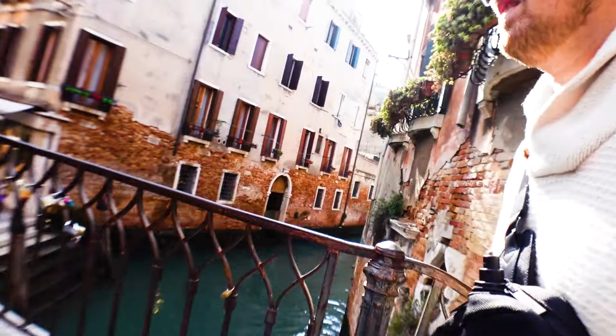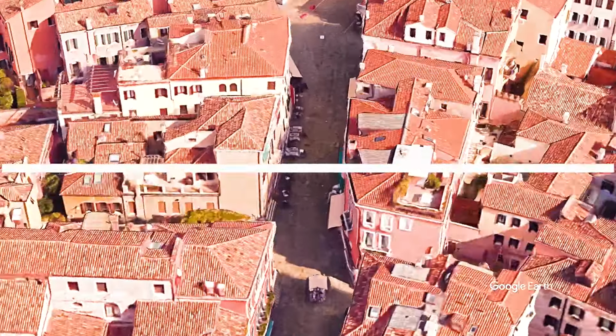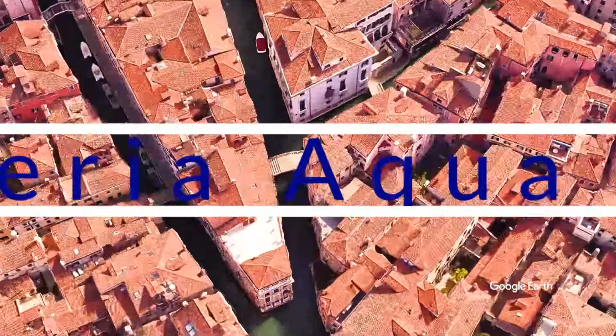All right, we're back out on the streets and heading to the Libreria Acqua Alta. It seems like every block you walk here is different than the last. So take your time to appreciate all of the different architecture, and especially when you're crossing over all of these different bridges, look down the canals and see the action that's going on. Time to go check out some books.